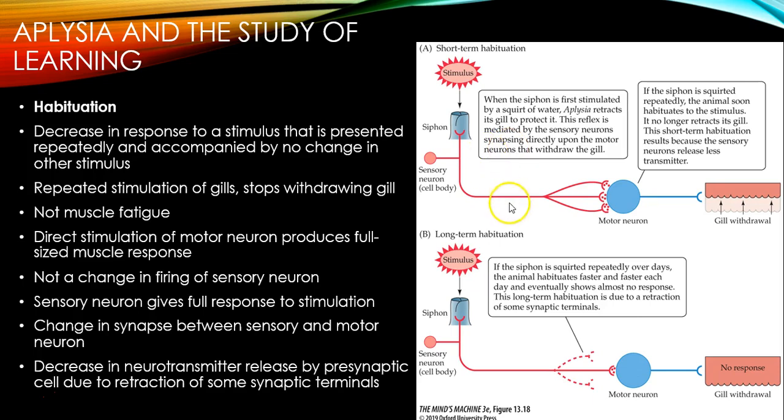You can see that research has shown that after repeated stimulation of this siphon, you don't get as much of a gill withdrawal. When they say it's not muscle fatigue, it's because if they electrically stimulate the motor neuron, you get a full-size gill withdrawal, meaning it's not that there's some kind of muscle fatigue or motor neuron problem. That motor neuron is still working just fine. And it's not a change in the firing of the sensory neuron, meaning if you electrically stimulate the sensory neuron, you still get a full-size response. What happens is we see a change in the synapse between the sensory and motor neurons.